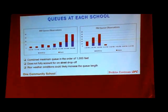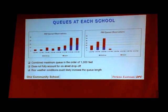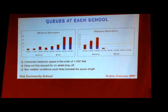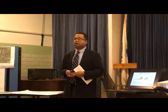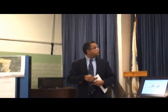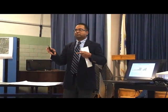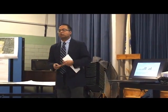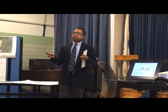If nothing changed in the mode of travel, if everyone was doing what they're doing today, you would be somewhere in the order of about 50 cars, which translates to approximately 1,000 linear feet of stack. When you do that, you want to make sure that the stack that we have for the new school can support queues of that length, again, adjusted for change in mode of travel, weather conditions, more kids on the bus versus more kids in the car. So a lot of those things we usually do sort of a range of numbers for that reason.